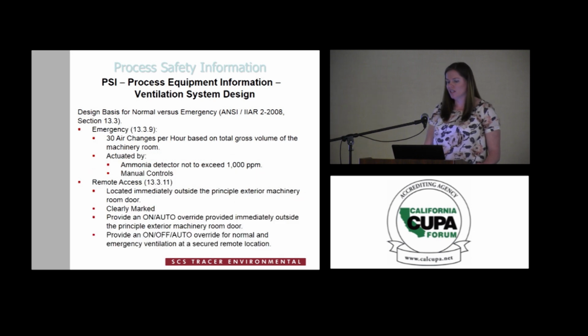Now for the emergency ventilation. The ammonia concentration can't exceed 1,000 parts per million. Must have manual controls, to turn it on and off. And then there are actual locations where these controls have to be located: immediately outside the principal exterior machinery room. I don't tend to see it in the older stuff. I think it's a newer code. I don't know what year it went into code, but it's hit or miss sometimes if this stuff is there and labeled. Provide an on-off-auto override for normal and emergency ventilation at a secured remote location.